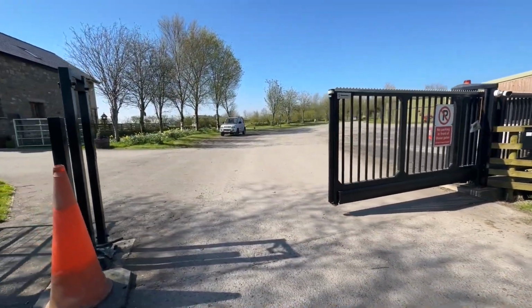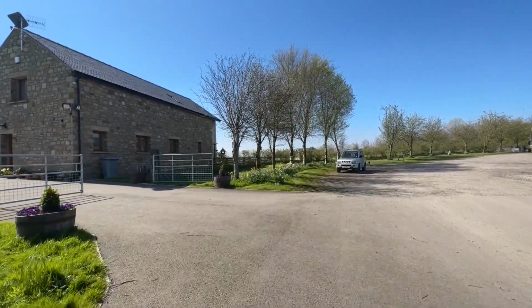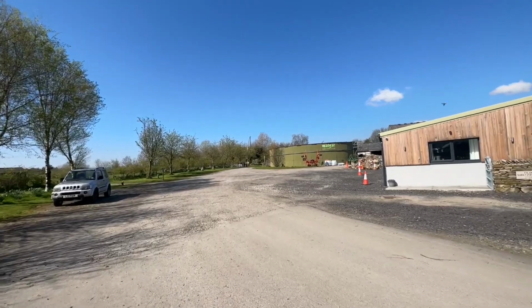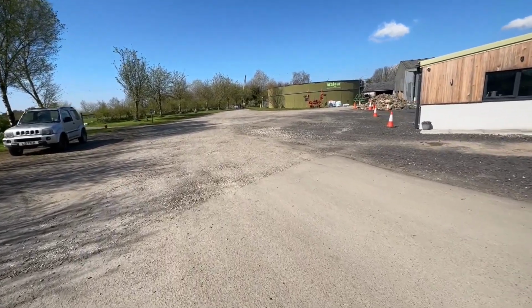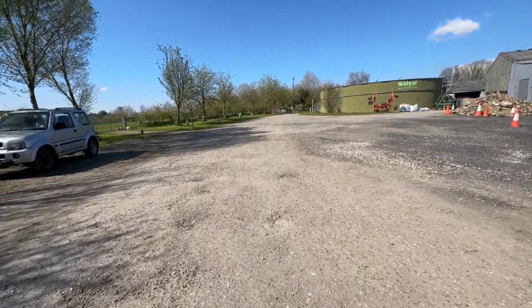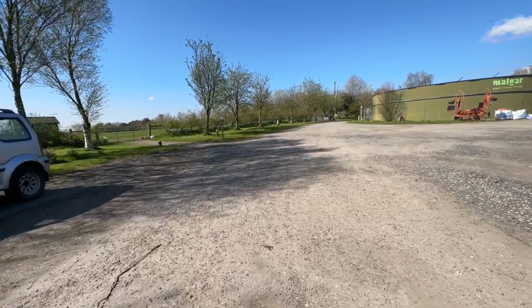Right, so here we are. You come through these gates, you give them a tinkle, they'll open the gates up for you. I live in that house to the left there. And this is the entrance to the farm. As I say, it's a massive place. Well, it's a farm. Huge, great big place. Really nice, really friendly owners.